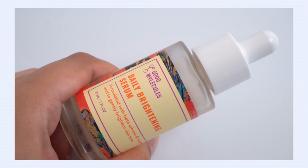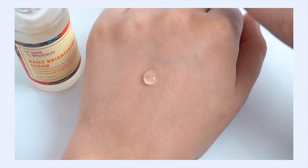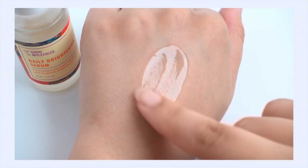Product recommendations include Good Molecules Daily Brightening Serum. This has a high amount of Arbutin combined with glycerin and 3 types of hyaluronic acid. And just based on that ingredients list, you can tell this is going to have a hydrating texture, and it does. It's a nice light gel type of texture, really good absorbency into the skin. It wears really light and breathable.